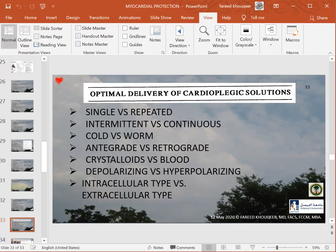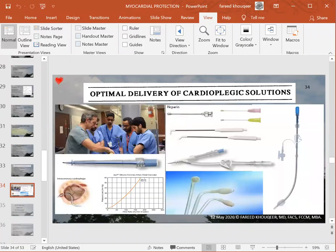Total volume depends on the patient's weight, but in an adult you can usually give about 1 liter, or 1.5, as the initial dose to achieve cardiac arrest. This is for blood cardioplegia: the initial dose is usually 1 to 1.2 liters, again depending on the weight of the patient. The volume is usually calculated as 20 to 30 ml per kg as a total volume.